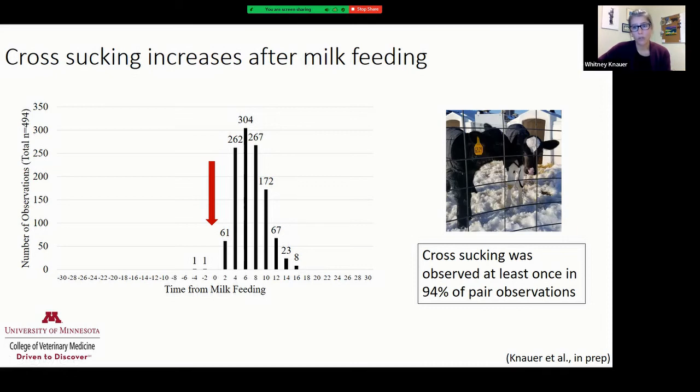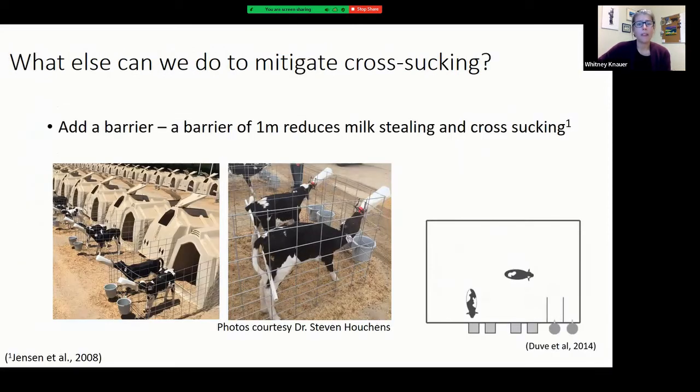So what else can we do to try to prevent it? We can add a barrier. There have been a few studies now that show that adding a barrier between calves at milk feeding time can reduce the risk both of milk stealing, where calves try to steal milk from their pair mate, and it also reduces the risk of cross-sucking, because calves are kind of in a stall, if you will, and are kind of held there by that 1 meter barrier.